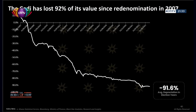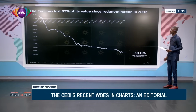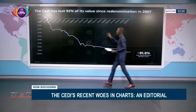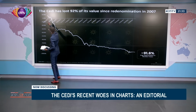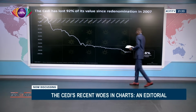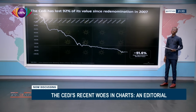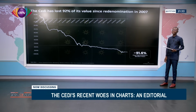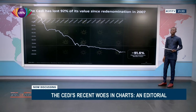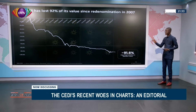So this is from Blackstar, an investment firm, some really smart guys. Ajay Boateng did a presentation, and I borrowed this from him. Now, Ajay Boateng is saying that redenomination is 2007, right? So from 2007, the value of the cedi has fallen and fallen and fallen all the way. The cedi is almost worthless. It means that if you had 10,000 cedis in 2007, at the time, that 10,000 old Ghana cedis, what is it? It's worth probably 1/9 of what it's supposed to be worth. This is serious, right? This is very, very serious.